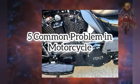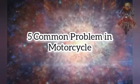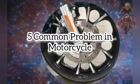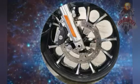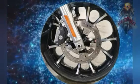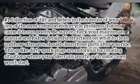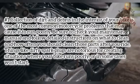While every bike is unique, the best way to prevent bike malfunctions from occurring is to regularly maintain your bike. A regular motorcycle maintenance schedule can help you overcome the following common problems. 1. Collection of dirt and debris in the interior of your bike is one of the most common motorcycle problems that may cause it to run poorly.